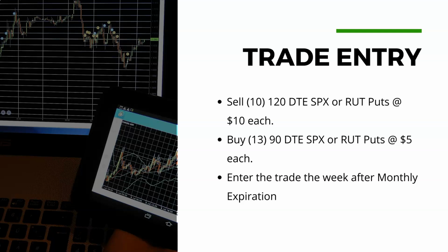Sometimes it'll be $10.20. Sometimes it'll be $10.90. But I never pick one that's below $10. In other words, if it was $9.95, probably okay. If it was $9.80, I would not choose that strike. I would go to the next available strike that is at $10 or higher.